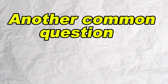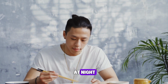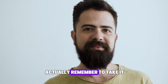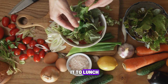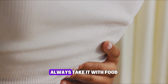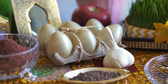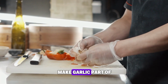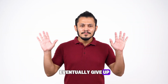Another common question is timing. Should you eat garlic in the morning or at night? The truth is, the best time is the time you'll actually remember to take it. Some people prefer adding it to lunch, others to dinner. If raw garlic upsets your stomach, always take it with food. There's no prize for forcing yourself to eat it on an empty stomach. The goal is to make garlic part of your lifestyle, not a challenge you eventually give up.